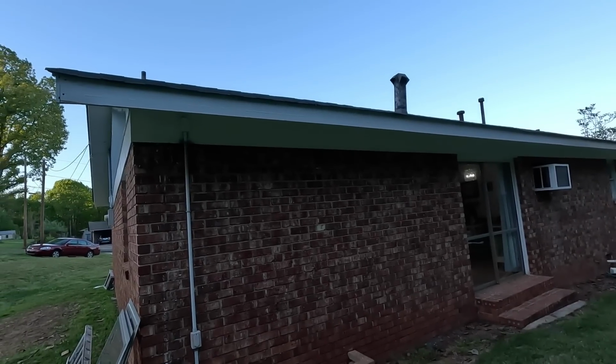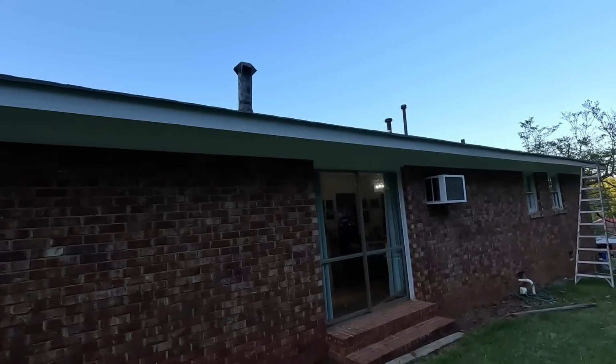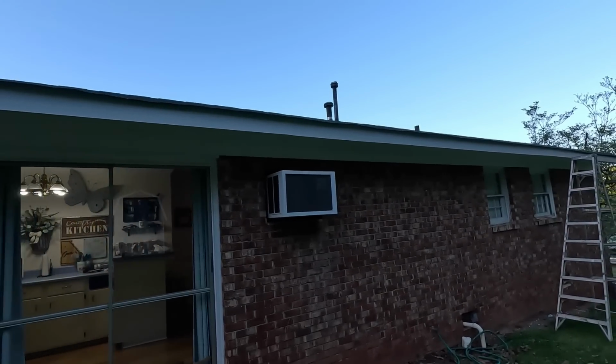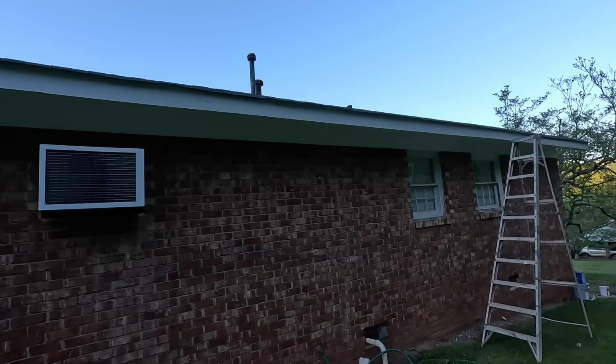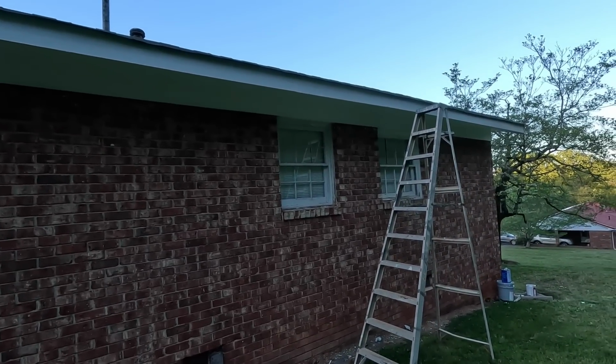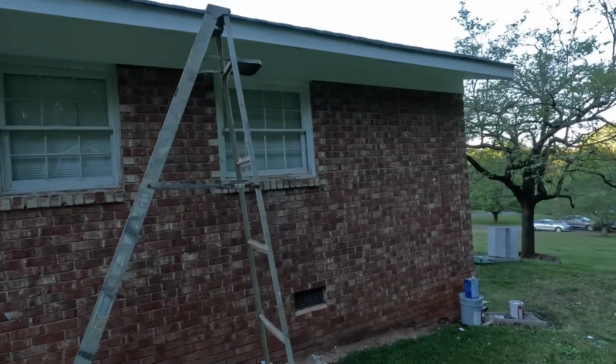Okay, on the back side of the house, it's a little dark, so it may be hard to see because the sun's starting to go down. But they've got the white finished all the way across here on the fascia board. And they hadn't put any paint on the windows. I can tell here the windows have not been painted yet. That'll probably be tomorrow's job.